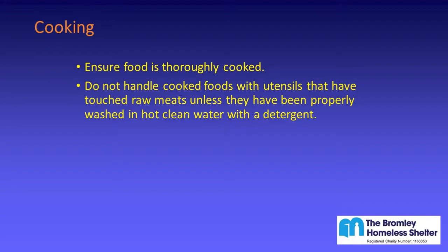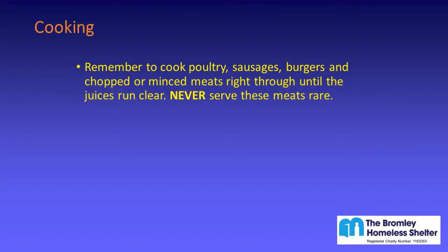All the foods that are provided should be thoroughly cooked. And remember, in particular, minced meat products like sausages, burgers, and also poultry should be cooked thoroughly all the way through. Never ever serve these undercooked. You would know various ways of checking whether things are thoroughly cooked.